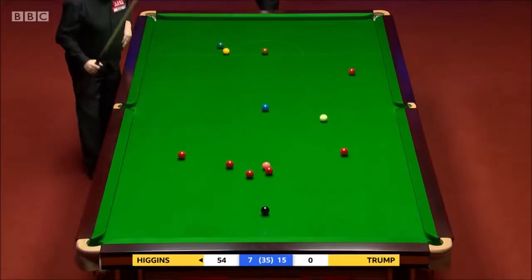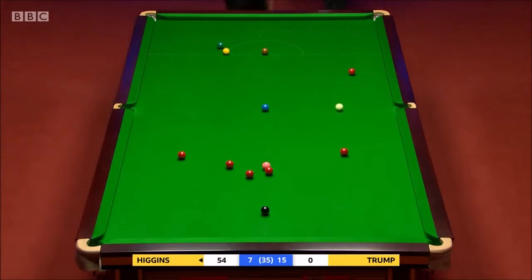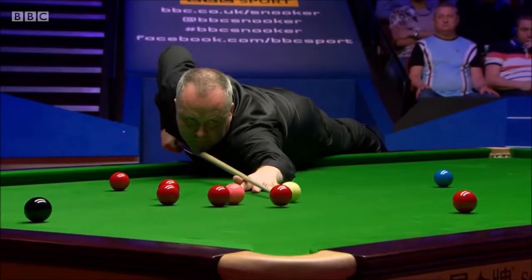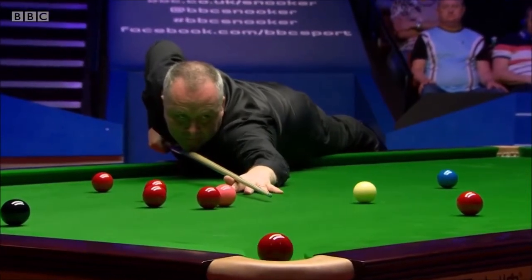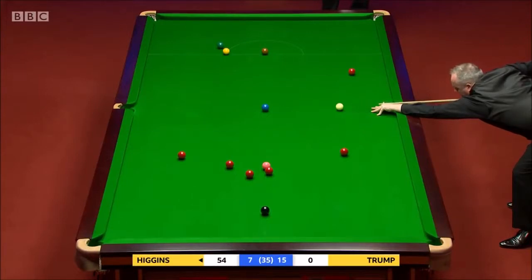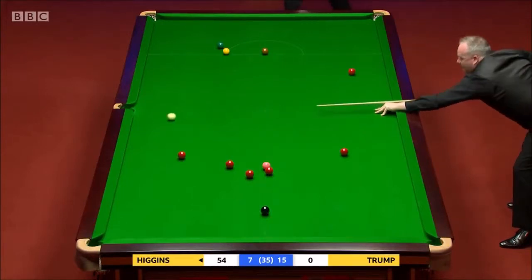52. A century of centuries. 54. What a milestone that would be. Well, you could see it jumped, and that's why he's not as nicely on the blue as he would have been. Slight angle. Just about.